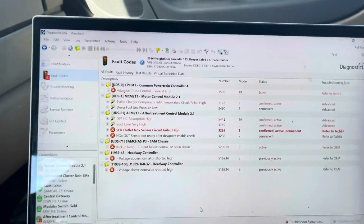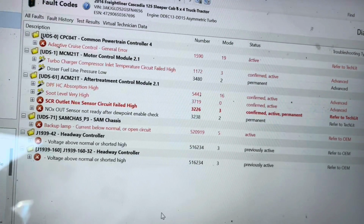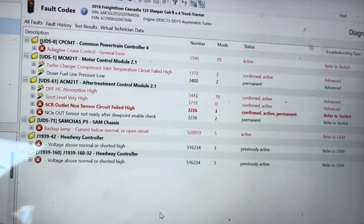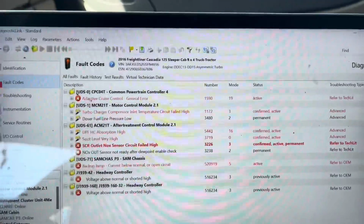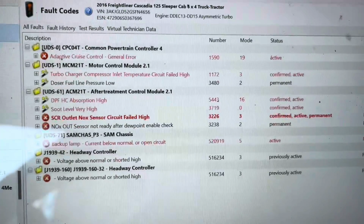All right, so we are back. We are starting to do our regen. One code that did pop up was SCR knock sensor, circuit failed high, which means more than likely we have a bad knock sensor. You may still have an issue with the harness, but more than likely the sensor itself is going to be your culprit.